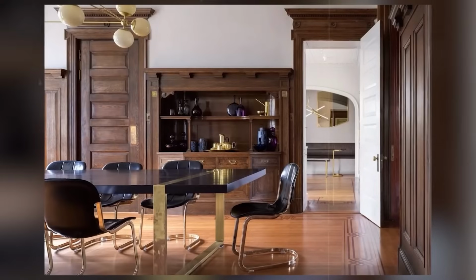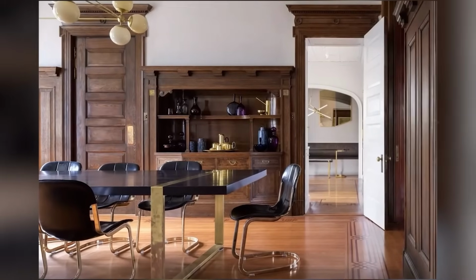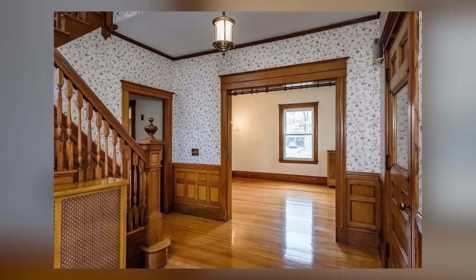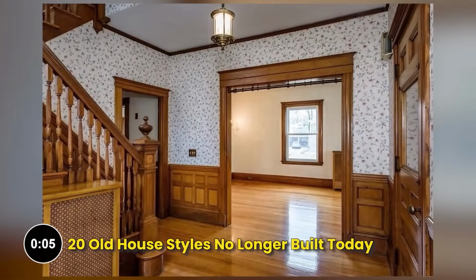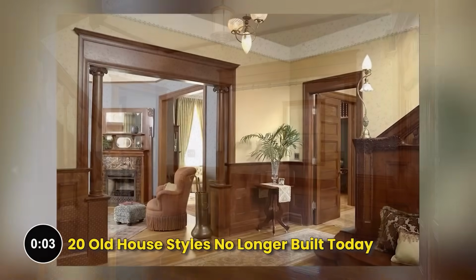Today, while open-concept homes are popular for their spaciousness, the thoughtful layouts of older homes remind us of how functional design can make everyday life more comfortable and efficient.